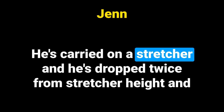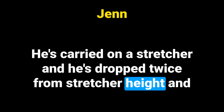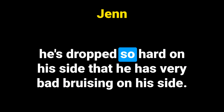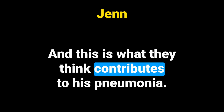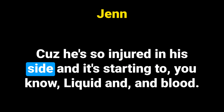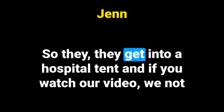He's carried on a stretcher and he's dropped twice from stretcher height. And he's dropped so hard on his side that he has very bad bruising on his side. And this is what they think contributes to his pneumonia. Because that's what gets him later. Yes, because he's so injured in his side and it's starting to release liquid and blood. And so they get him to a hospital tent.